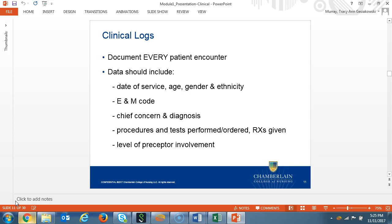Your clinical log represents your experience. Therefore, every patient encounter should be documented. Data for each encounter should include the date of service, the age, the gender and ethnicity, the visit or E&M code, chief concern, procedures, tests performed or ordered, diagnoses, and the level of involvement. And that means mostly student, mostly preceptor, together, etc.